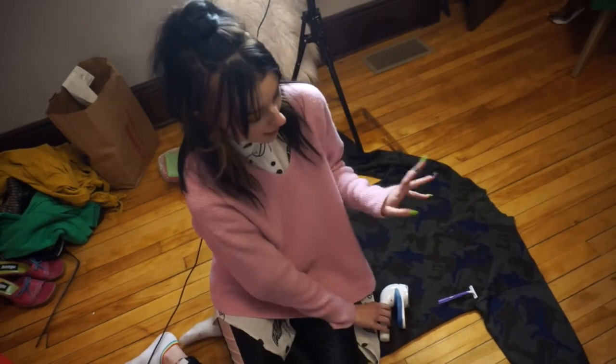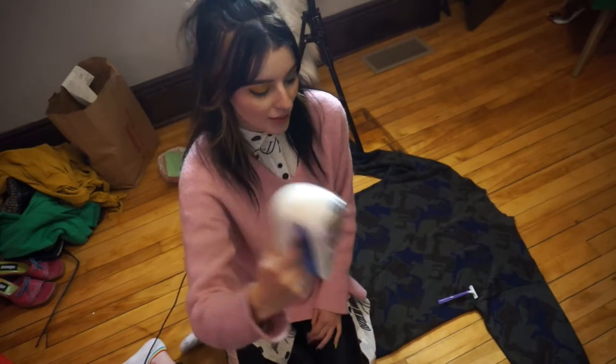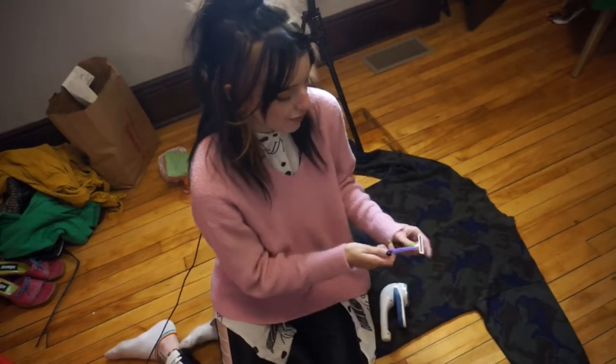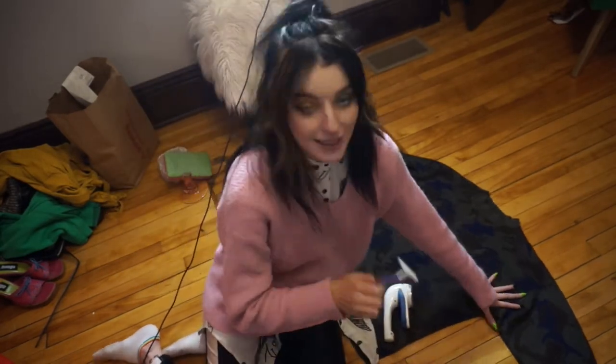And then two different ways that you can remove pills is you can actually buy a pill remover. This was like $14 at Target, so you can get one of these. If you don't have one of those or you don't want to get one, you can also just use a razor, one that's made for your legs or whatever, that looks like this. And this will also work.